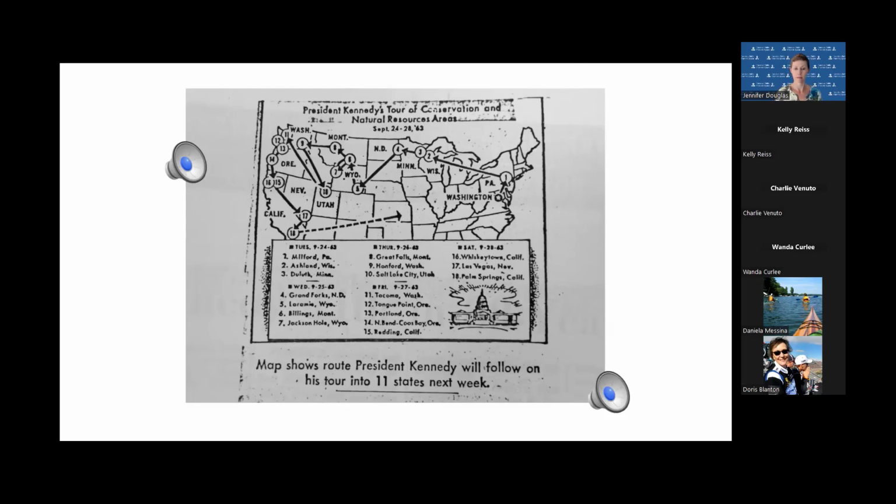I think it's worth noting that he started with Gifford Pinchot's home. He went there to the opening of the Institute and did the dedication. His next stop was Wisconsin, where Senator Gaylord Nelson, who had been the governor and had created somewhat of the blueprint that Kennedy's administration and many subsequent administrations used for their conservation program. Gaylord Nelson, of course, is considered the father of Earth Day and was very much involved in the first Earth Day in 1970.